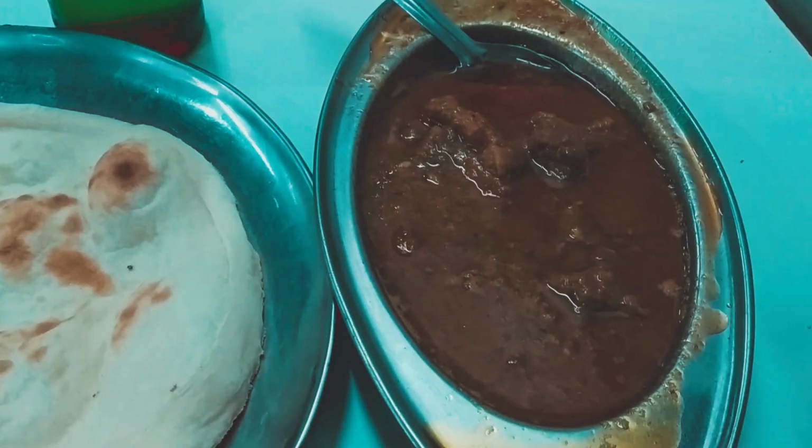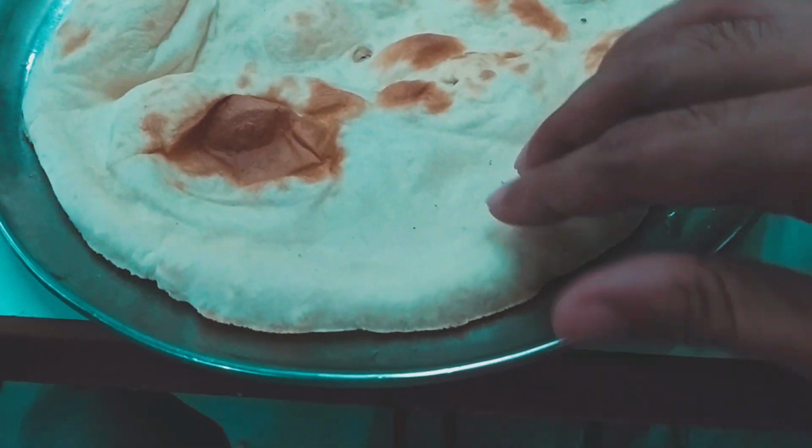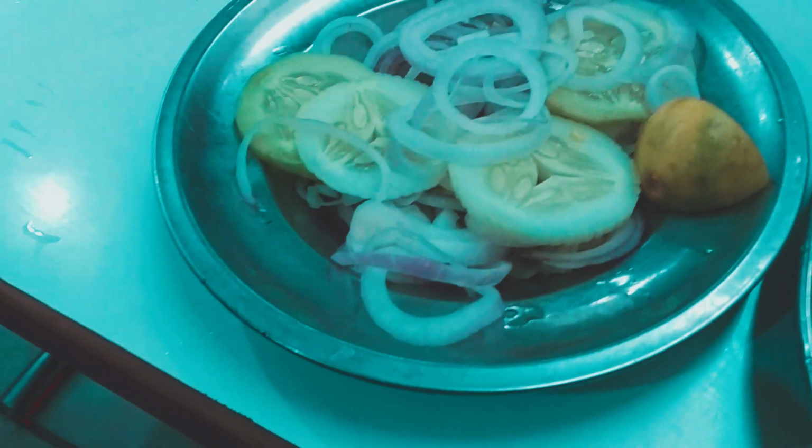Okay, so just got some mutton stew. This is tandoori roti. They have salad and Mountain Dew.